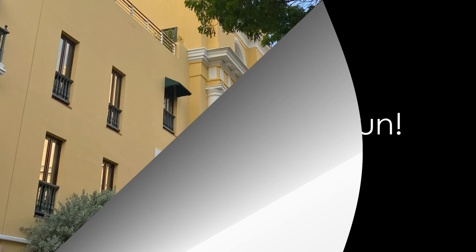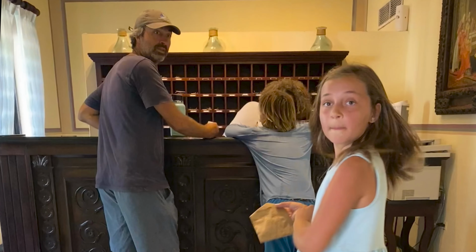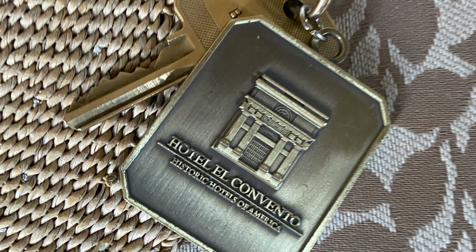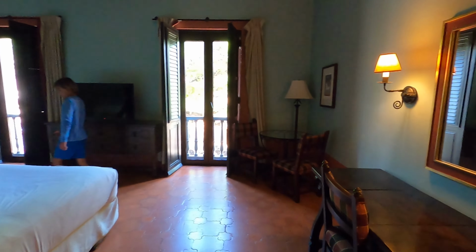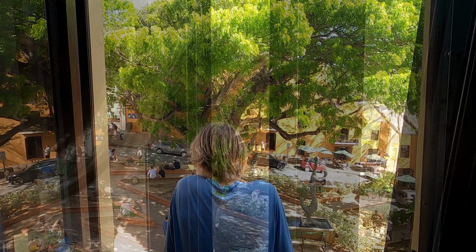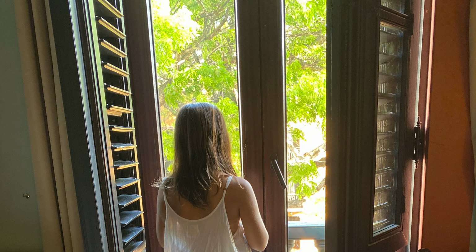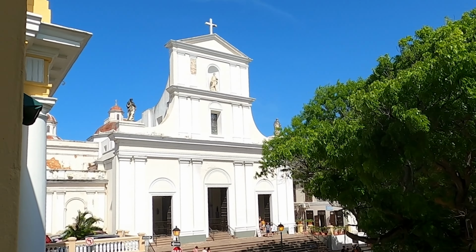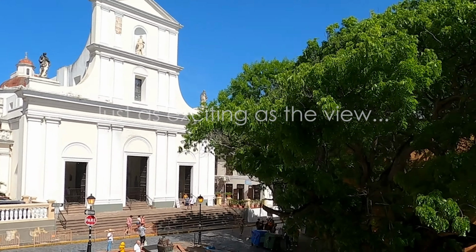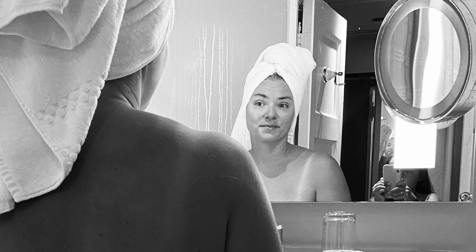Okay, now on to the real fun. Checking into our beautiful, air-conditioned hotel. It's a balcony. Without a balcony. Oh my goodness, and look at the beautiful artwork. Showers. Woohoo!